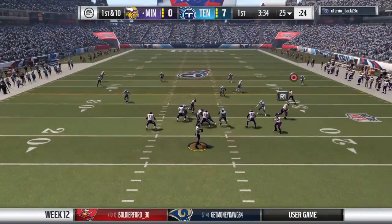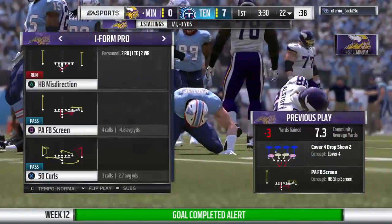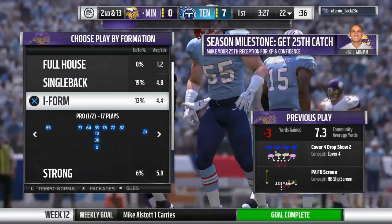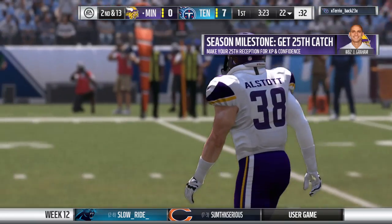Now a play fake here on first down. He's going to get this one out to his fullback. A loss of a full 3 yards, and now it's second down. A pass for negative yardage, obviously no good. Maybe he shouldn't have thrown it, or maybe he shouldn't have caught it.